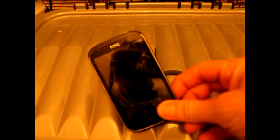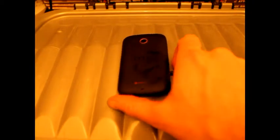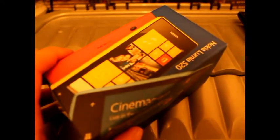So yes, I went out and I got a new phone, and this is a pretty poor phone, and it's pretty slow as well. It was okay when I got it, but now it just grinds on me. I basically use this as an alarm clock now. So yes, the phone I replaced it with, it came in this box. It's a Nokia Lumia 520.